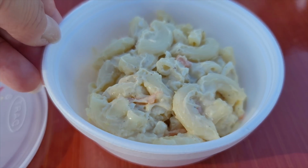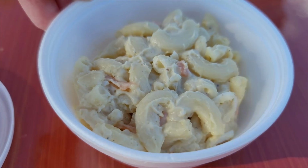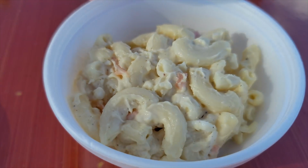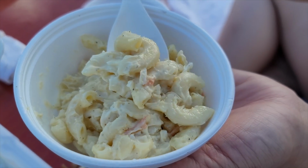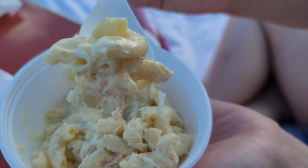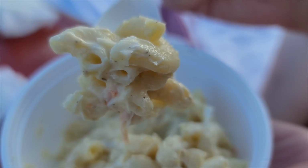Oh, it's so good. You really taste the pepper in there. Oh guys, the mac salad. You know we love our mac salad. Very creamy. The noodles aren't mushy. That's like a no-no when they overcook the noodles. Nice pepper flavor. Adds like that nice level of creaminess. I just love mac salad. I just love Hawaiian food.